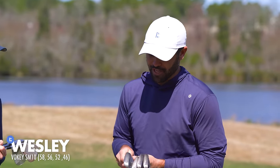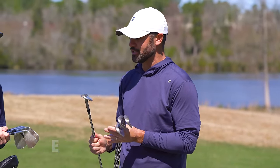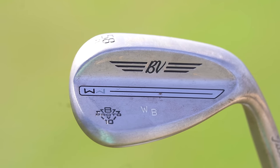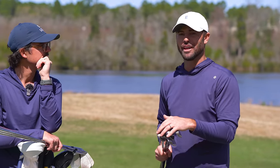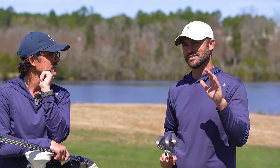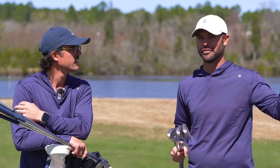All right, I guess I'll start with the wedges. My setup, I got 58, 56, 52, 46. These are all the new SM10s. Shout out to Aaron Dill, who has absolutely gone to work for me and my golf bag. We landed on some very odd numbers, and it's very uncommon to see a 58, 56, 52, 46 setup. But they go the numbers that I want. I can get a lot out of the lob wedge, which I like. The 56 is probably more like 55 degrees, but it's basically just spacing out numbers that I want to hit.